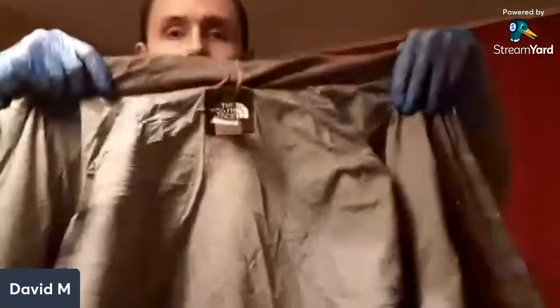And there's the tags there. There's the number there. It's got that. So yeah, again, that's men's large, £25, £30. A grayish type of color. So happy with that one.